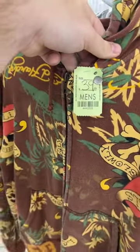Has Ed Hardy on the bottom? Is it Ed Hardy? Oh, it is Ed Hardy. Yeah, it is Ed Hardy. It doesn't have the label on it, though. They want $40 for it, though. This is normally a good pickup, but this is too much for an Ed Hardy hoodie.